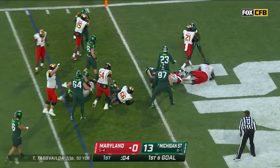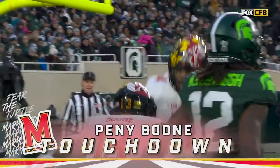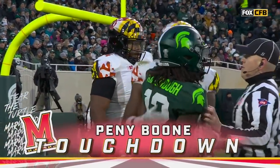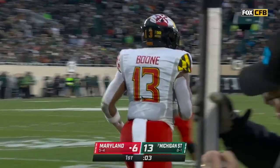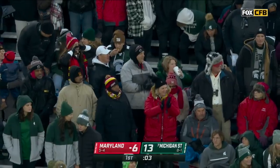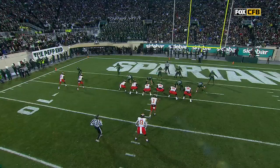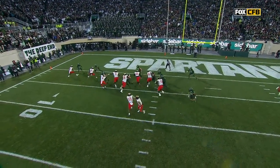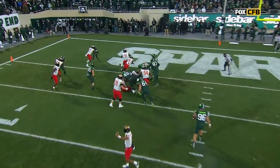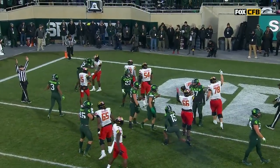Penny Boone downhill and in, back in his home state and in the end zone. The Detroit native Penny Boone gets Maryland on the board with a very important drive to finish off this 1st quarter. That was an excellent job at the line of scrimmage on both that 3rd down run and once again, look at the big fellas get in front of Boone right there. And you get 240 rolling downhill.